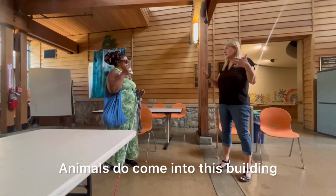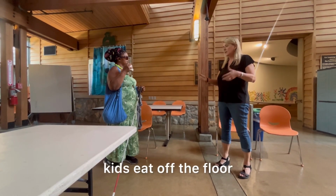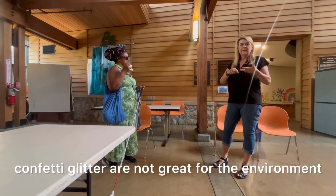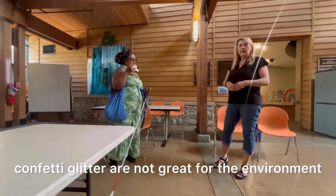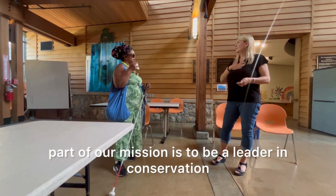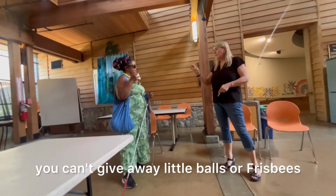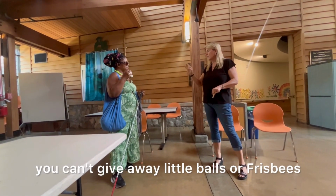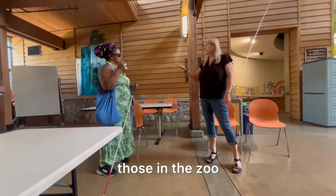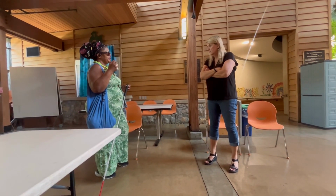animals do come into this building, and we want to be sure, right? They'll eat things off the floor. Kids eat off the floor. Right, and also balloons, confetti, glitter are not great for the environment. As a zoo, part of our mission is to be a leader in conservation. Okay. So we're going to say no, you can't give away little balls or frisbees, because we don't allow those in the zoo. Okay. But outside of that, decoration wise, you can bring in. Okay.